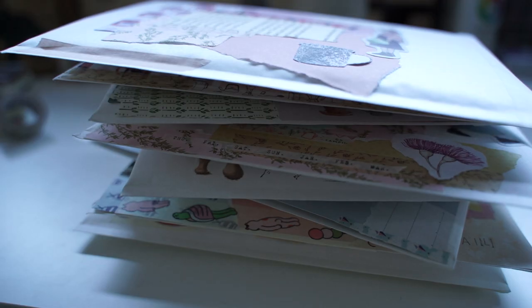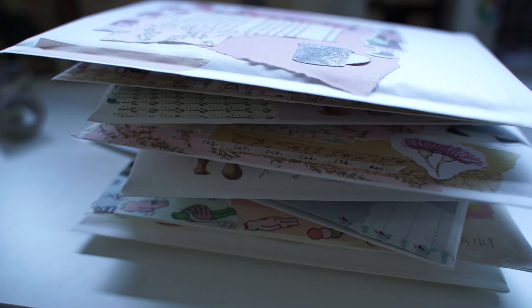I finished all my letters. Yay! I'm gonna go to the gym now. I feel so productive. I can't believe I did all of these today.